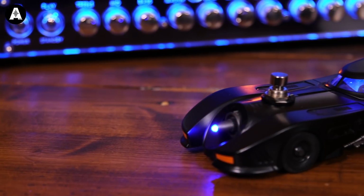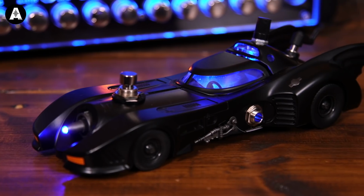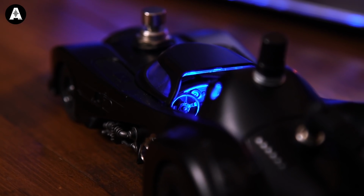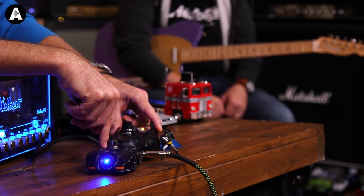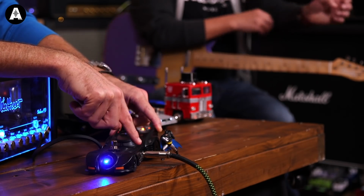Okay. Pedal number two is another Batmobile, but this time with a Dark Knight approved boost circuit in it. So just one knob now, although we do have some other moving parts. The cockpit opens and we can engage machine guns if you want to, although I'm not entirely sure that either of those things changes the tone.